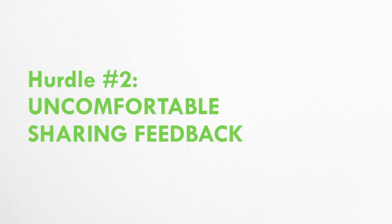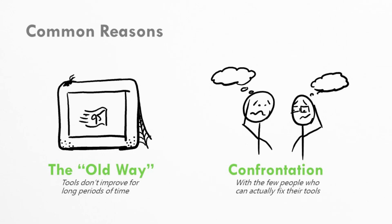Developers are often uncomfortable giving us feedback, and there's 2 common reasons that I run into it. There are many, but the 2 most common are they're used to the old way. Some of these tools haven't been touched in 10 plus years, so why waste their time providing feedback when it's never going to amount to anything? And then problem number 2 is confrontation.